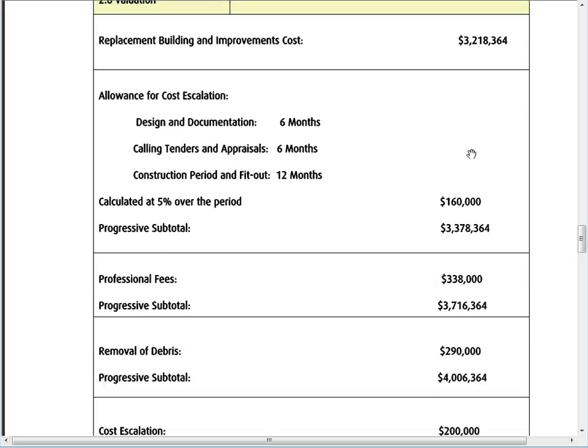So then once we've got that part done, you've got all your professional fees. So you've got your council fees and your quantity surveyor and your engineering fees on top of that. So that's an extra $338,000 on top of the original amount. Now, from here, we haven't even got to getting rid of the debris or doing anything else. So this is just the paperwork process.